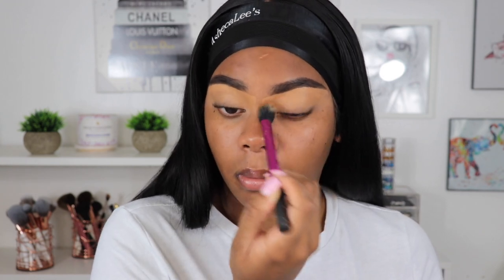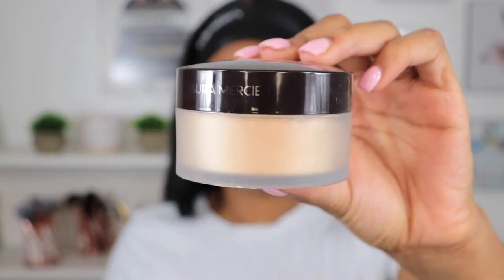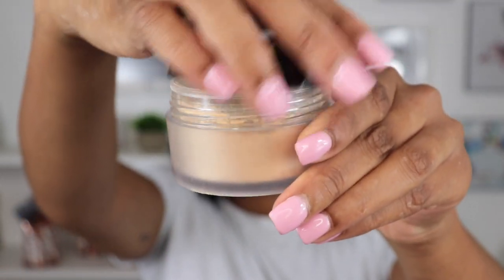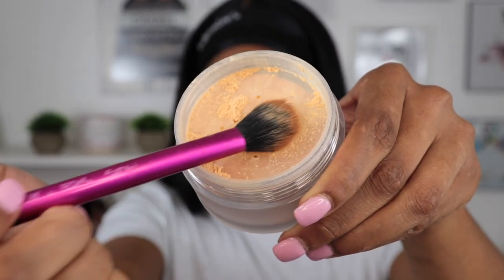You know, and you guys know I haven't been doing much with my eyes lately, and especially with a red lip, I just feel like you don't need a lot going on because the red is already bold, so you don't need to do too much with the eyes. So right now I'm going in with the setting powder, the Laura Mercier in the shade honey, and I'm just going to apply some of that powder over top of my eyes to set the concealer in place so that, you know, it's a bare canvas and nothing is moving.